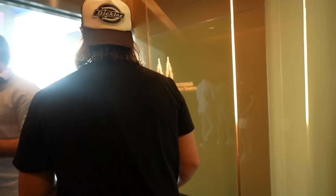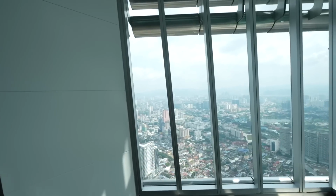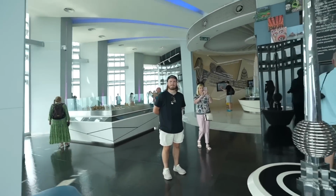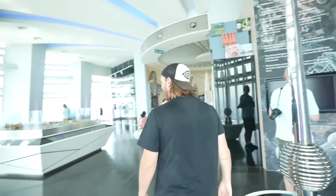I love that this shows what's outside because there's no windows. I think that's really cool. I'm all for the no windows thing. Okay. I'm great. You know what? I'm gonna go by the window once. Nope. Nope.